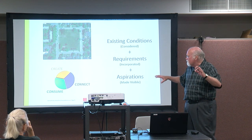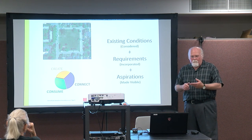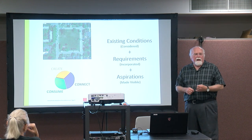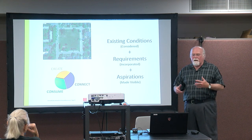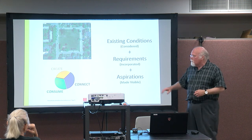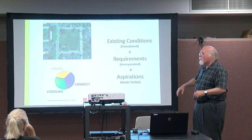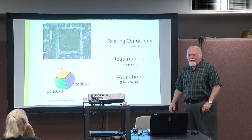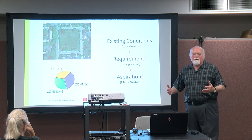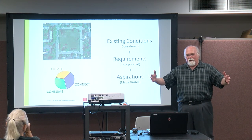The concept is based on three things: consumables, books in the library; connecting, so there's a social aspect of the library; and then create, and that's the maker spaces, the content creation areas of the library. So it's a bit of a new formula. The requirements have been incorporated into some of these diagrams. The last thing we're talking about, and we've been talking about this for two sessions now, is the aspirations. These are the things that need to be made visible by the architect. We've said it. Now, how does the architect make these visible?